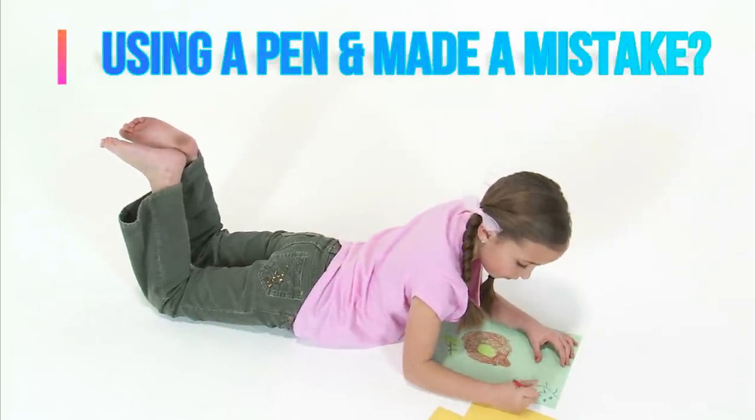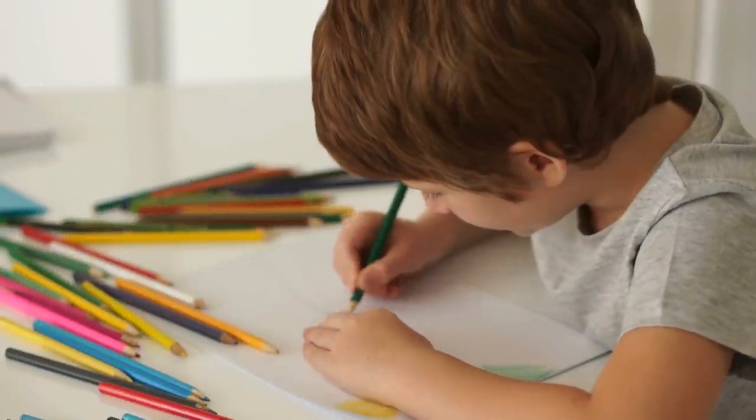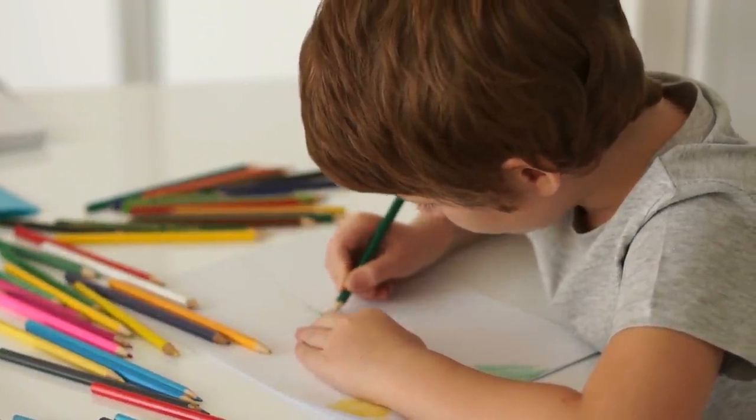Number 56, are you using a pen and you made a mistake? Take the outside of the cucumber and slowly use it to erase the pen writing. It also works great on crayons and markers that the kids have used to decorate the walls.